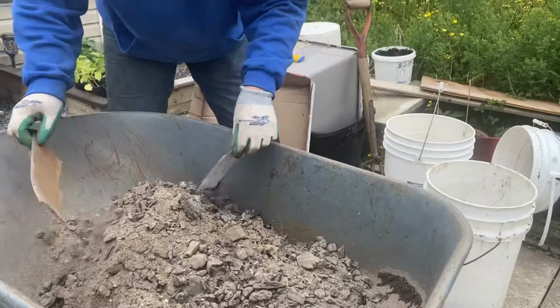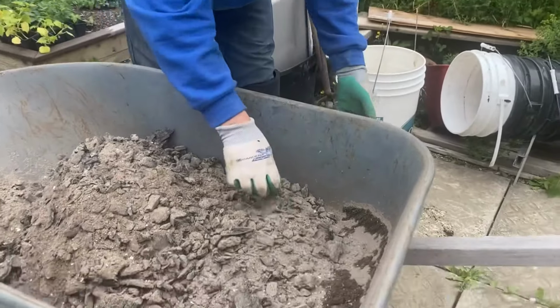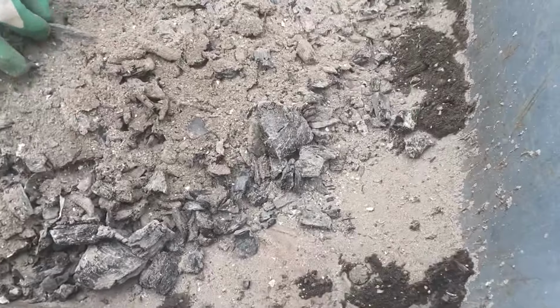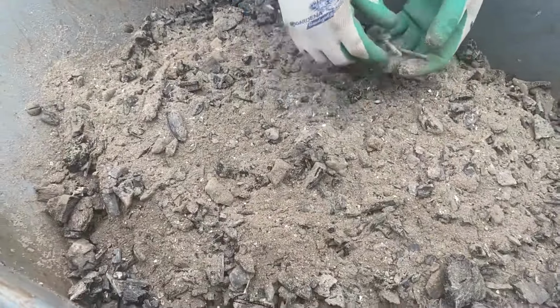Now, we'll take out some of the big chunks from this, James, like these big chunks right here, and we'll just put them in that bucket there. Okay. And we'll keep looking. There's a few nails, not very many. I got a couple there, another one there. Okay. Just take out a few of the nails.